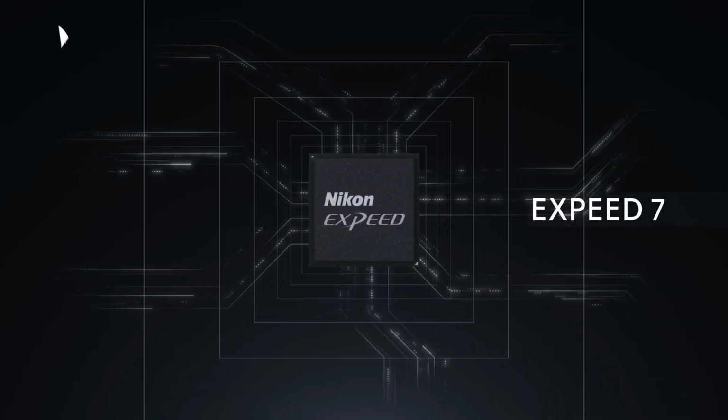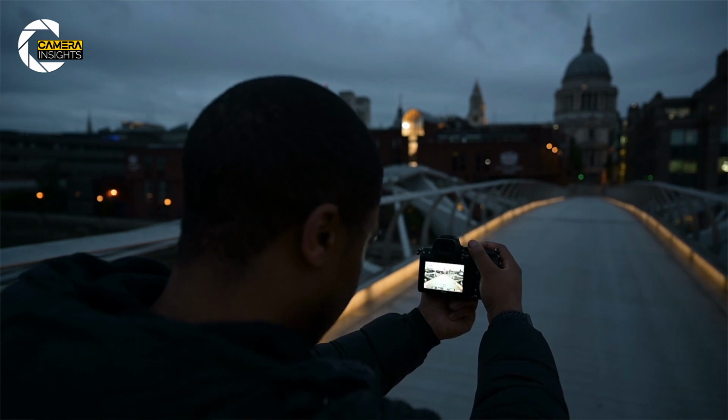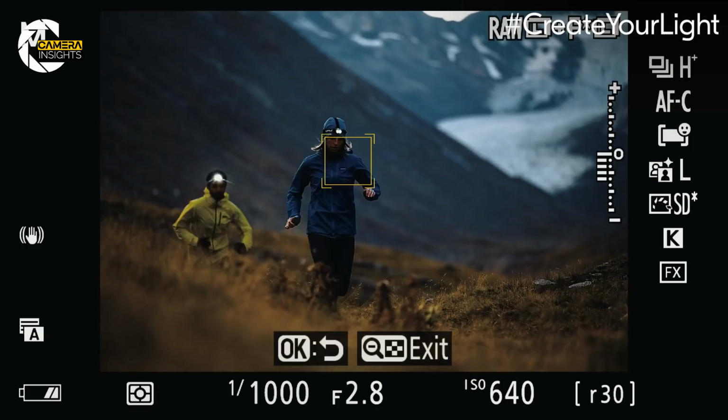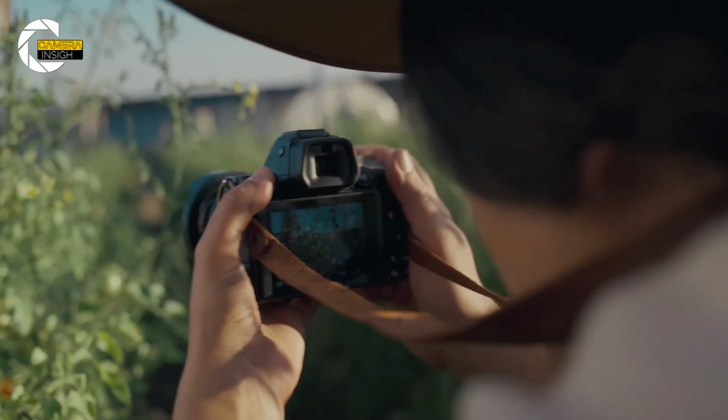Pair that with the powerful Expeed 7 image processor, and you're looking at faster image processing, improved energy efficiency, and better autofocus tracking. This combo could be a game changer for both photographers and videographers.